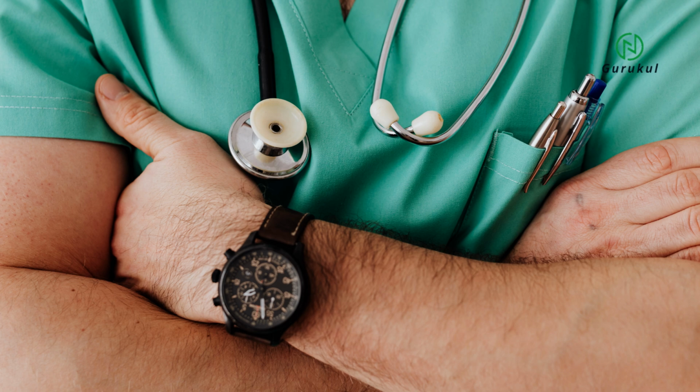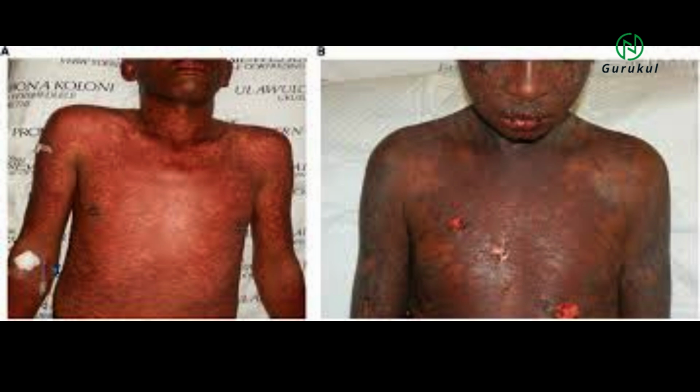So here are some causes. Stevens-Johnson syndrome is a rare and unpredictable illness. Your healthcare provider may not be able to identify its exact cause, but usually the condition is triggered by medication, an infection, or both. You may react to medication while you are using it or up to 2 weeks after you have stopped using it.